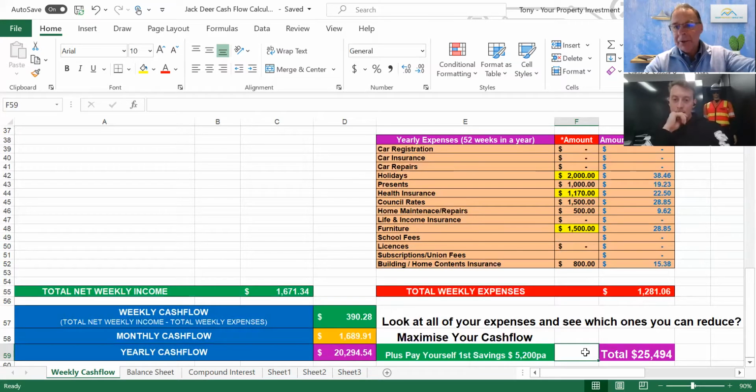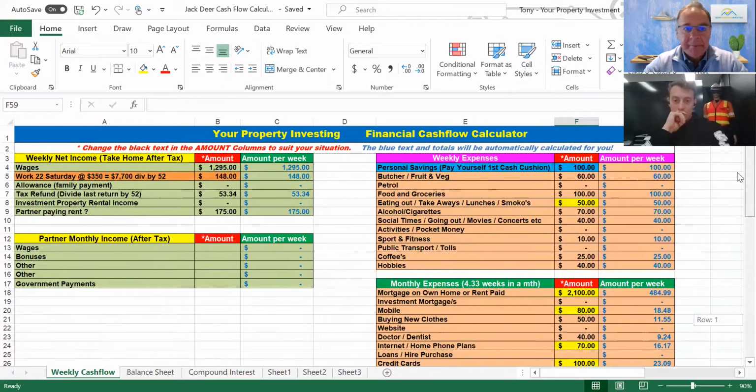If you get a pay rise, Jack, you're going to have more surplus cash, right? Is this helping? Yeah, definitely. Cool. Let's go up here. You're pretty good. I've seen some guys with some really way out there spending habits. Here's a couple of things I just highlighted, like takeaway, smokos and lunches. Look, $50. I know it's not enough, so you probably only do it once or twice a week.